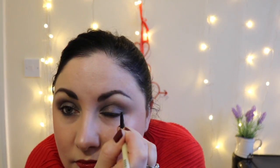So next I'm going to use, it's getting quite dark now, so I'm going to just hurry up. Next I'm going to use the Longwear gel liner in black ink with my ultra fine eyeliner brush. Just going to load that on and take that across the lash line. I'm just going to take that all the way across the eye. And that's created a nice thick dark line across the upper lid.